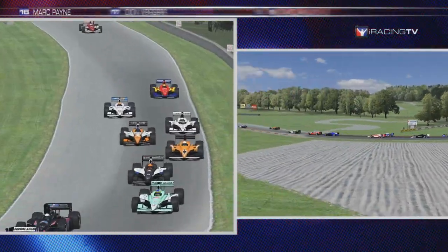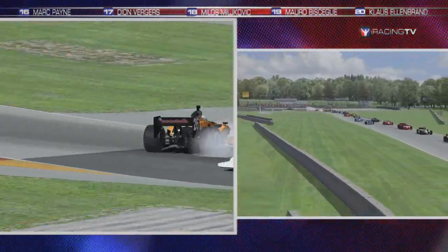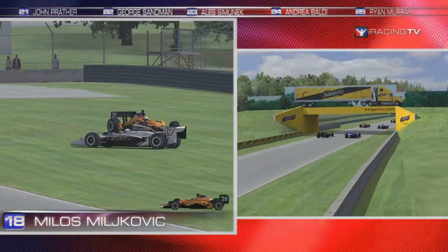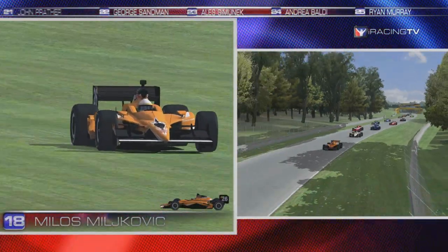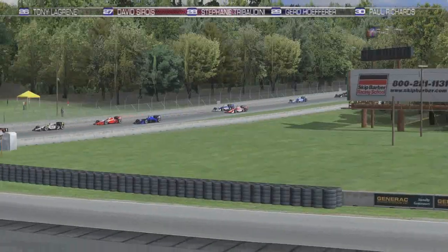Out of control, these guys absolutely plow through drivers Alice Simonek and Andrea Baldi. Seconds later down in turn 3, it looks like Milos Milakovic lunges under braking and nails the back end of Dion Vergers. Also forced out in the grass was pro qualifier Klaus Ellenbrand. Both drivers would be able to continue and finish their race.